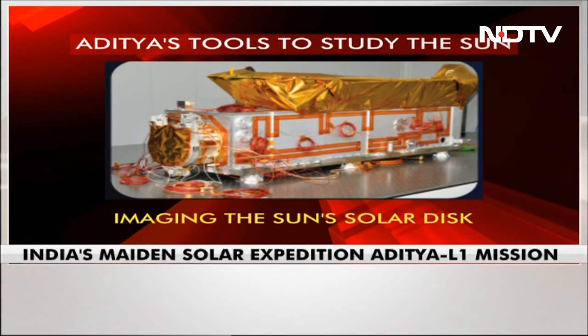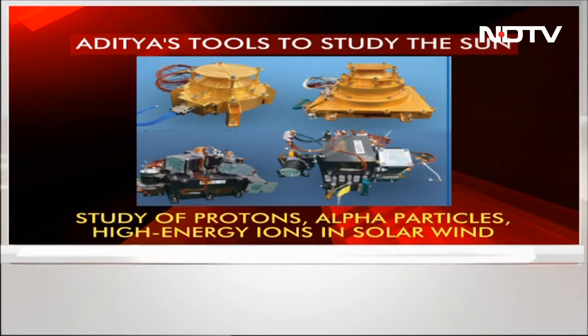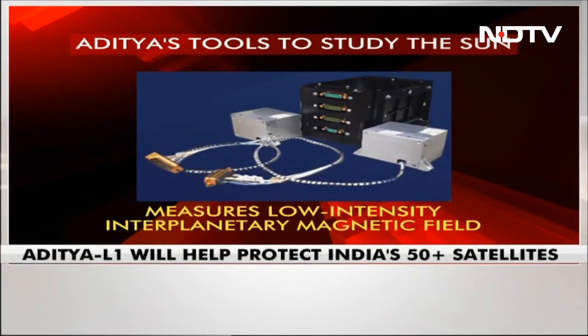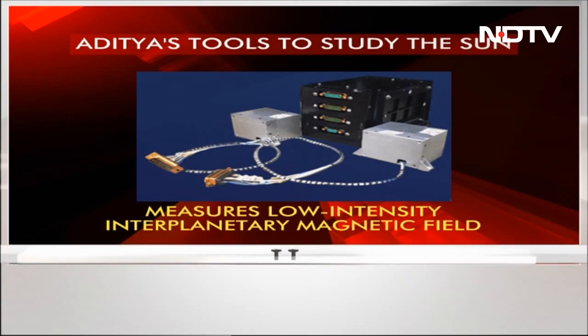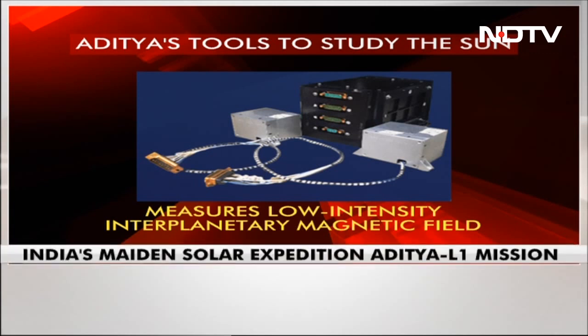scientists. There's also the Aditya Solar Wind Particle Experiment. This has 2 sets of sensors, 4 in total. You can see that on your screen. These are designed to measure the proton and alpha particles of solar wind and the high energy ions of the solar wind as well. There's a magnetometer which measures the low intensity planetary magnetic field in space. It's a part of a 6-meter long boom that Aditya will eventually deploy once it gets to its position. So those are the instruments on board.